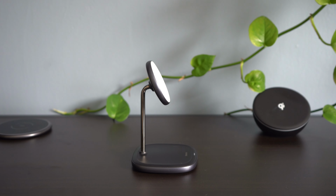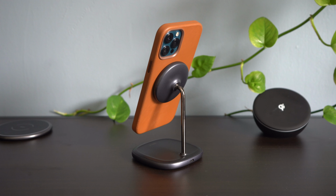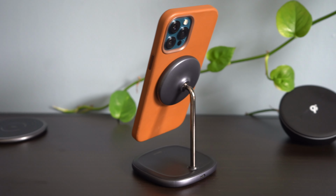Another nice thing is that it gives sort of a floating effect, so you can see there's room underneath it, which is kind of a premium looking design to have to stand out on your desk.